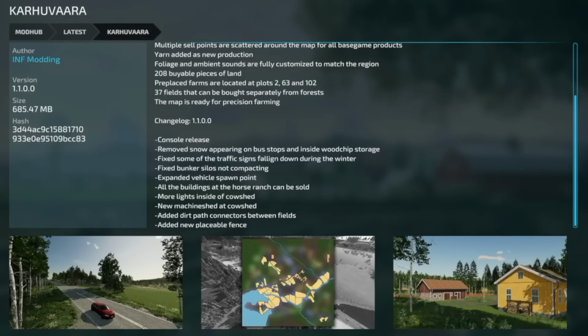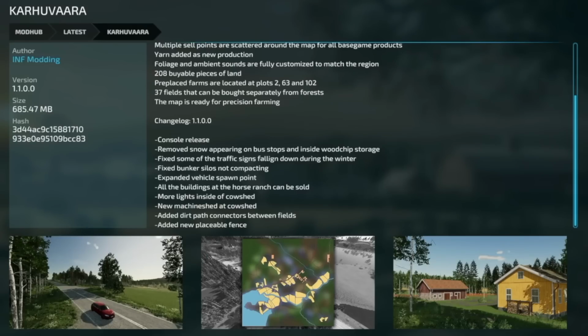The first one is Karhuvaara. This is going to be version 1.1 console release. Remove snow appearing on bus stops and inside the wood chip storage. Fix some of the traffic signs falling down during the winter. Fix the bunker silos not compacting. Expanded the vehicle spawn point. All of the buildings at the horse ranch can be sold. More lights inside of the cow shed. New machine shed at cow shed. Added the dirt path connection between the fields and added new placeable fences. That's a lot of stuff.